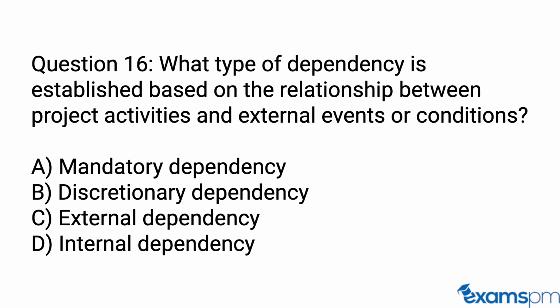Question 16. What type of dependency is established based on the relationship between project activities and external events or conditions? A. Mandatory dependency. B. Discretionary dependency. C. External dependency. D. Internal dependency.